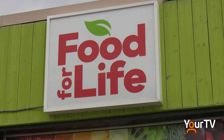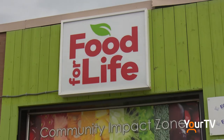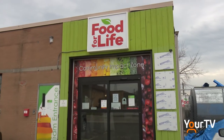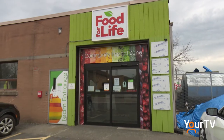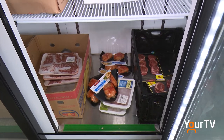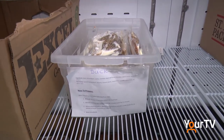So neighbors who are coming into this space are able to leave with approximately, right now we're looking at about 30 pounds of fresh food, which includes meat, bread items, fresh vegetables, and fresh fruit. The brilliant piece about this market is it's fully rescued and surplus food. Tell us a little bit about that.